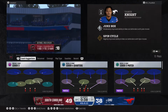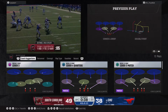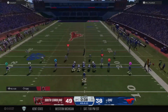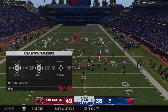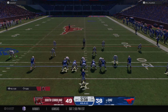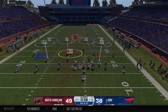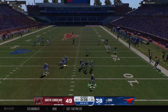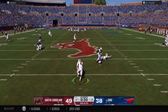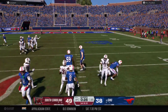After that incompletion, 4th and long now on your own side of the field, you're trailing in the 4th quarter. What's your go-to play call here in the passing game? Where is the matchup that you trust in to come up with a big one to give yourself a chance to stay alive and win this game? On 4th down, he'll try to toss it. A deep throw as the clock winds down. And that makes 5 interceptions in this one. The nightmare is alive. That's the way this defense won.